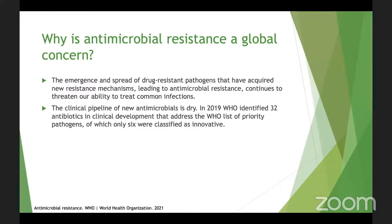In 2019, WHO identified around 32 antibiotics in clinical development that address the WHO list of priority pathogens. WHO has a list that prioritizes the pathogens which have developed antibiotic resistance, and from these 32, only 6 antibiotics were classified as innovative. So seriously, we have a big issue, and we have to use antibiotics very wisely.